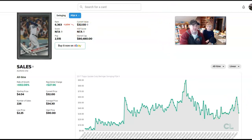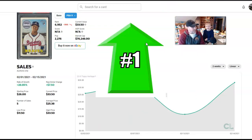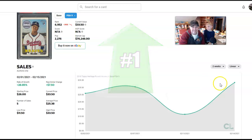All right, our number one riser for the week is not Ozzy Albies. Ronald Acuna. Ronald Acuna, yes. Same team, exactly. An excellent player in his own right here. So yeah, we'll go back to this. You have to go back to this sale here. This is too far back.